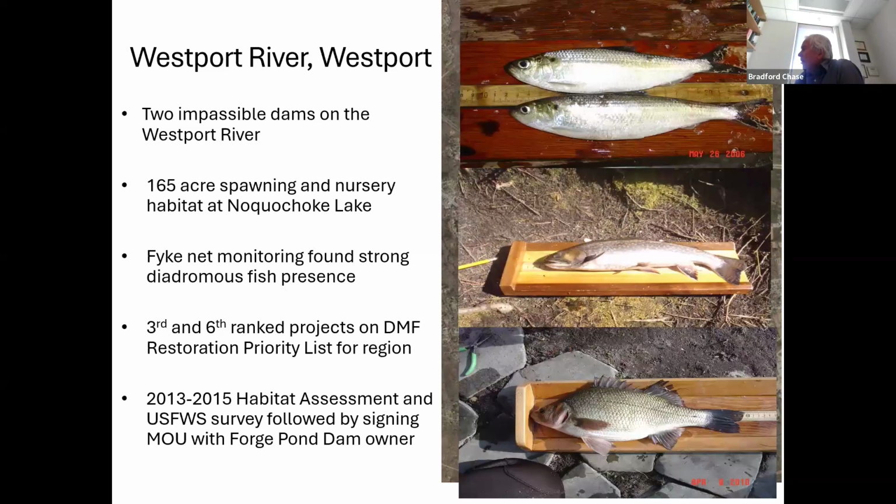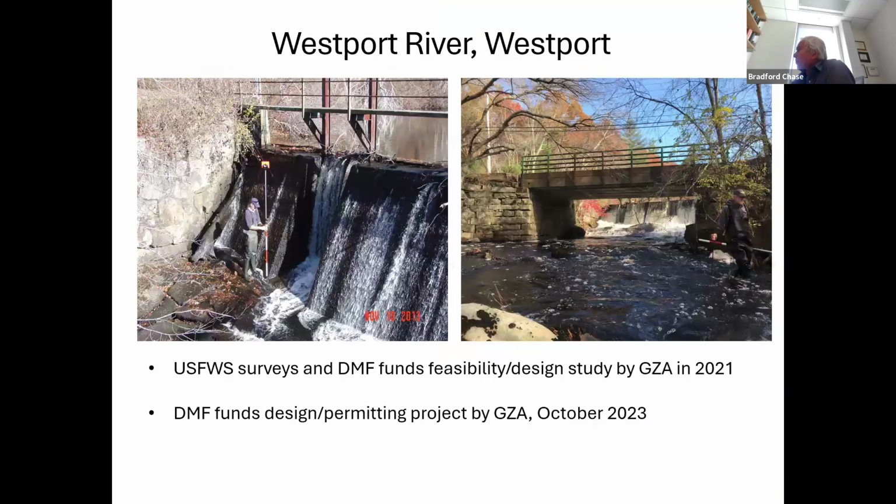Again, the pike net caught all kinds of alewife, which we didn't expect because they have no access to spawning and nursery habitat in the form of a pond or a lake. They're blocked by both dams. We also found a fairly good number of sea-run brook trout, native trout, large white perch, and other species that were seeking to move upstream. So we decided this was a high-ranked project for the region, and we're pursuing this project.